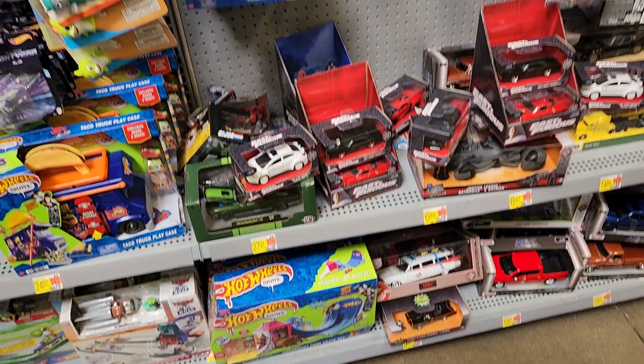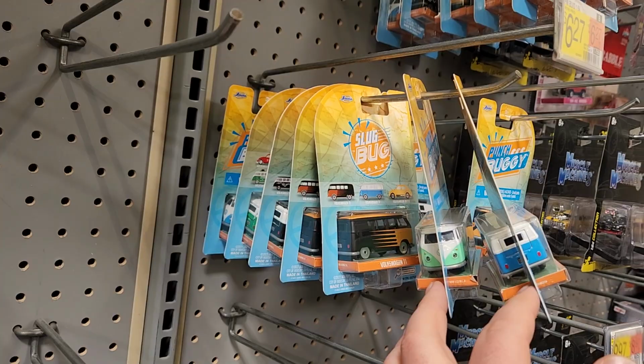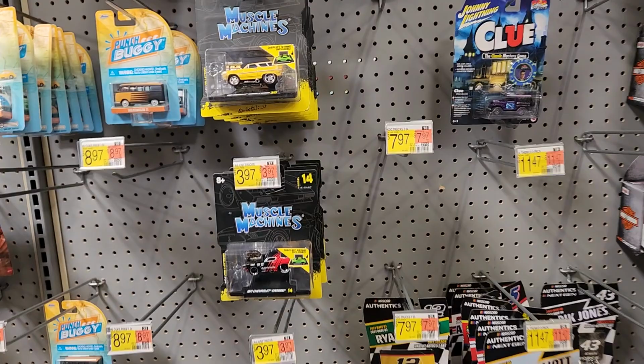That's it. Taking a look down here. Yeah, look at this store. I mean, look at this. It's like every Walmart looks like this. It's trash. It's absolutely trash. Punch buggies. It's not new. This is old punch buggy stuff. So, nothing doing there. No new Mons or Muscle Machines. Same old, same old.